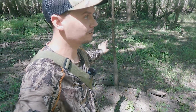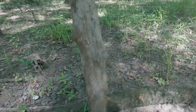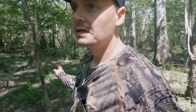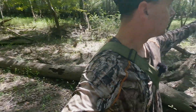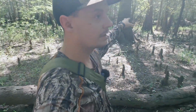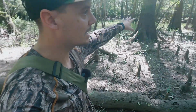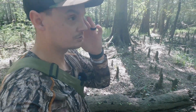I got this tree right here. This is a marker, a natural marker that we got. You can see it's being rubbed. The hogs. This used to be where the trail come right through here, and this was a scratching post for the hogs. We got so many new trees that's done fell out here. It's got them redirected. I don't know exactly where they coming, like where they going around these trees at.